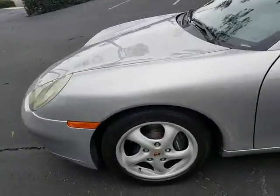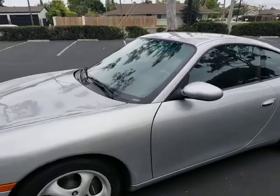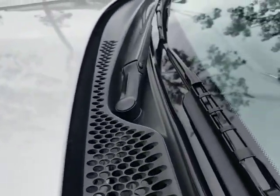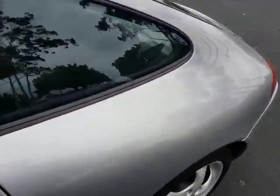And that's pretty much it for the exterior of the car, I'd say. See, the wiper area here is nice and clean. And I did mention the windshield has no cracks.